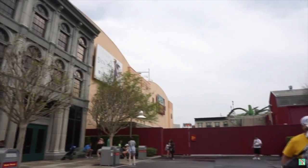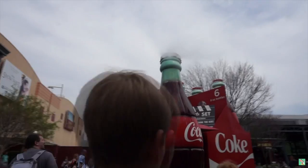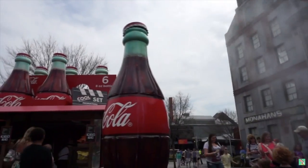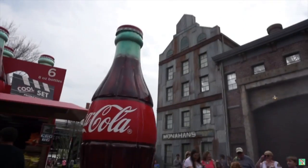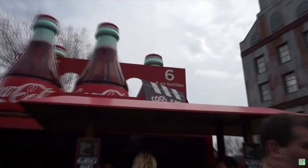And then the rest of this video is just clips from Streets of America and all of the stuff where the Pixar place is. After a while, we ended up walking back to the Coke stand to get a drink because it started to get really hot. And I love the big Coke fountain that sprays water and stuff up in the air. So of course I had to stand there and watch it for a couple minutes before we headed back to the street.